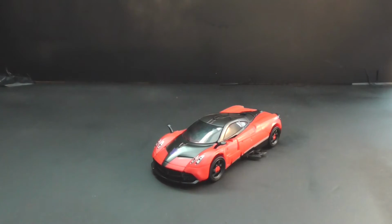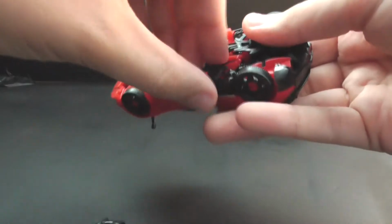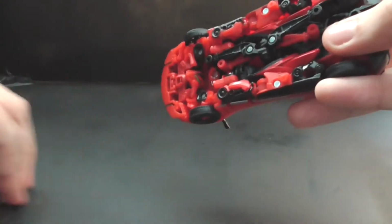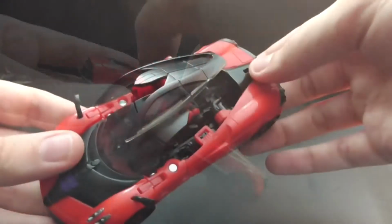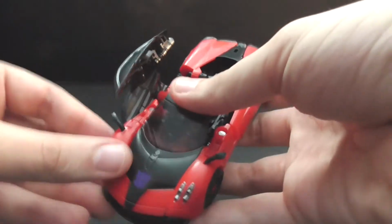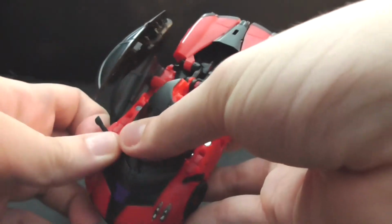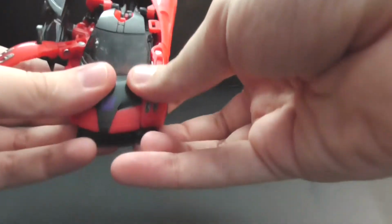So, to transform this guy, what I just do is first remove these. These come into play in the robot mode, but you can easily remove those and set them off to the side for later. And if you've got nails, which I don't, you can just pop the roof off. Essentially, it's like this, and you can leave that off to the side like that. Pretty much exposing the inner workings of the car, or what looks like a car with its roof ripped off. And you can pop these off as well, the front of the car.